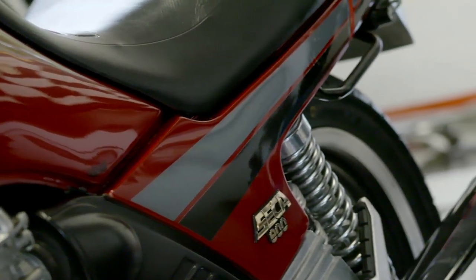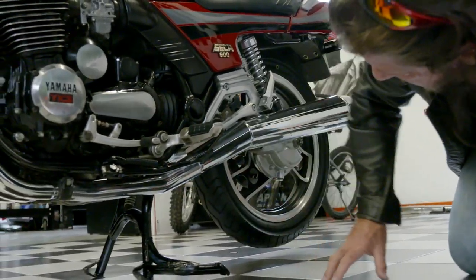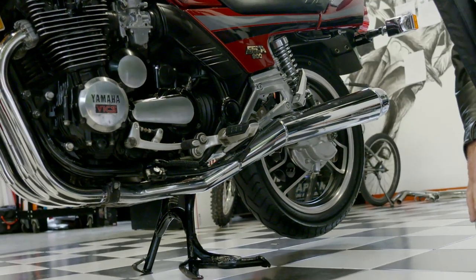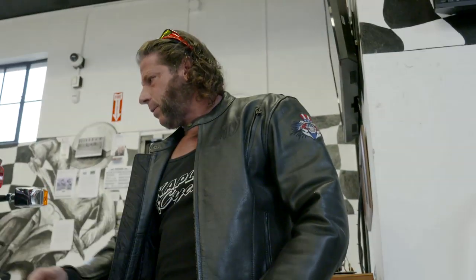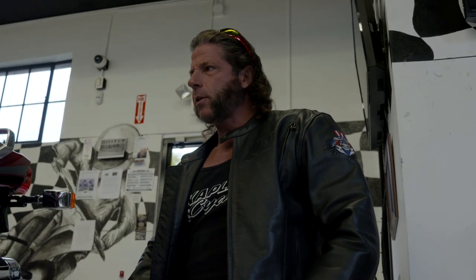This side of the pipe is pristine. There's no rust anywhere on it, and the chrome's in excellent condition. The rims are beautiful. The shocks look to be in new condition. Not much else to say other than this is the nicest one I've seen.